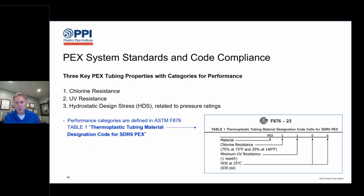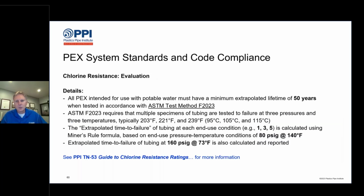Now, three of the most important properties for PEX tubing actually are defined in a code known as the Thermoplastic Tubing Material Designation Code, and that is defined within the ASTM F876 standard and also within the CSA B137.5 standard. So this code defines these three properties here: chlorine resistance, UV resistance, and hydrostatic design stress. And these three properties come from a table because there isn't just a minimum requirement. There are minimum requirements, but there are also different categories of performance allowed for chlorine resistance and UV resistance and hydrostatic design stress.